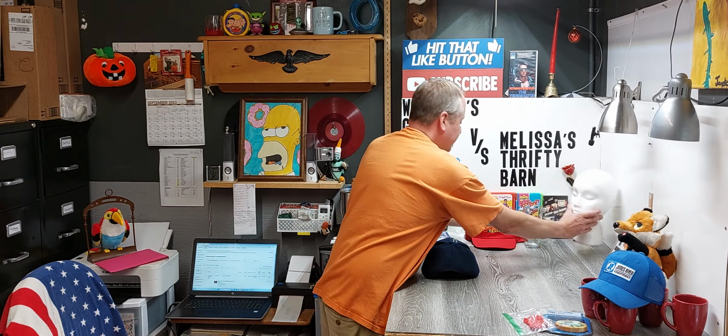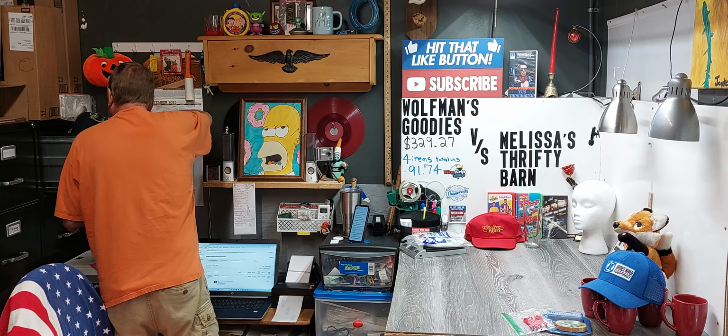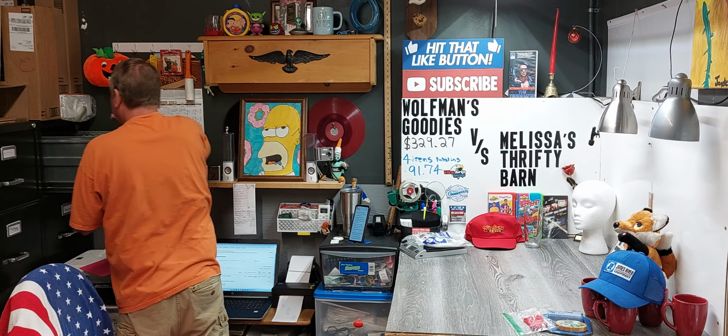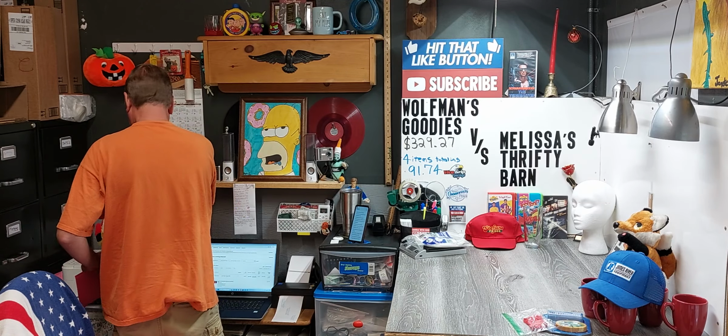So there's that. We're getting all this out of the way. That goes in the dolls drawer right here, the filing cabinet drawer. Got approximately 10 hats in there now.